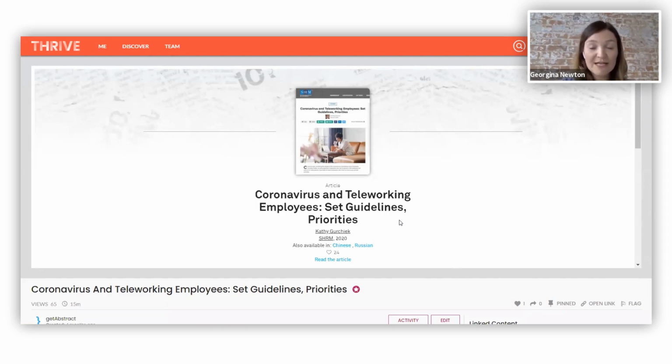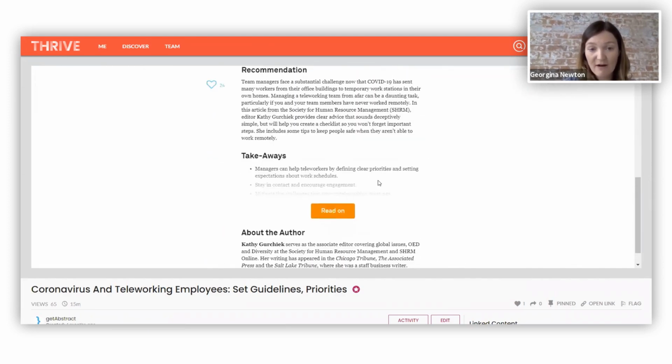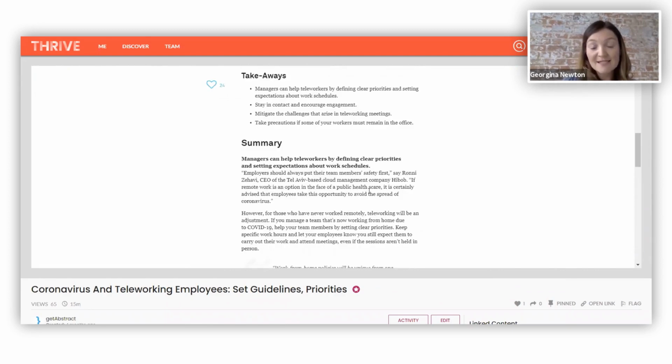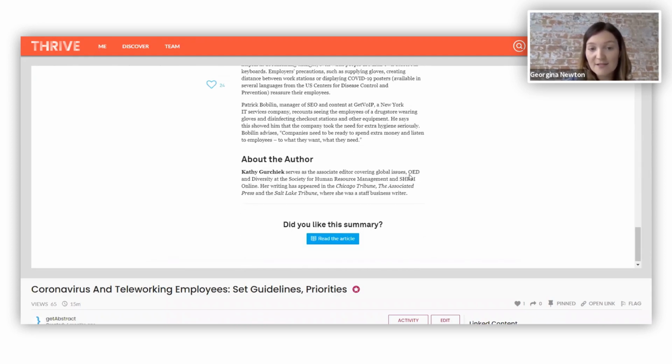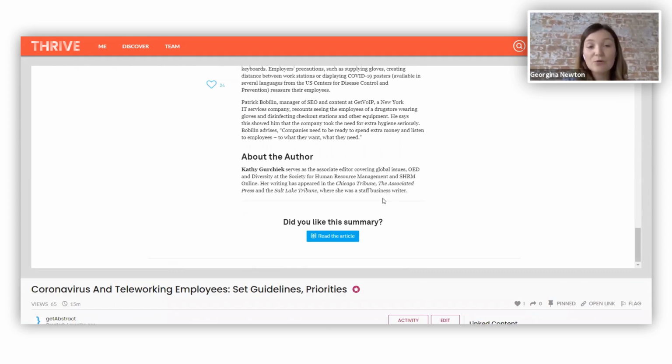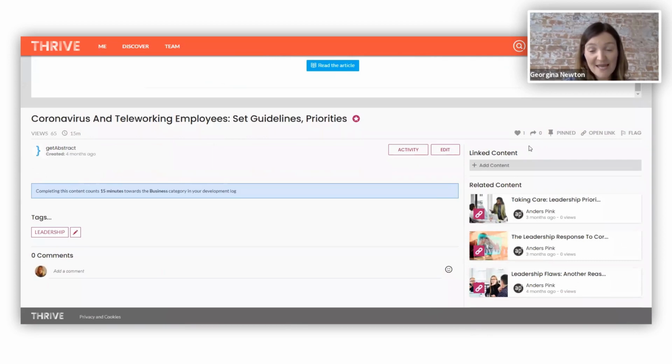As an organization, you would select the channels or the topic areas that you want to pull in. That could be things like leadership, coaching, mentoring, for example. And that will automatically pull through the content into Thrive, as you can see here. Something that's super powerful about this tool is that it's all embedded within Thrive. So although this is a GetAbstract piece of content, you don't need to click into their profile. It's all within the same system. That really helps to make that seamless journey for your employees. And you also get all of the same features here as with every other type of content. You can like it, you can share it, and you can comment as well, which is great.